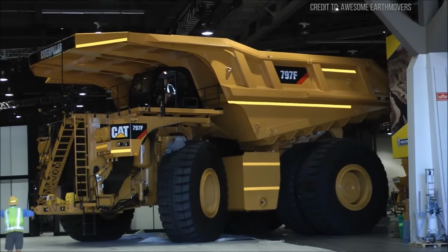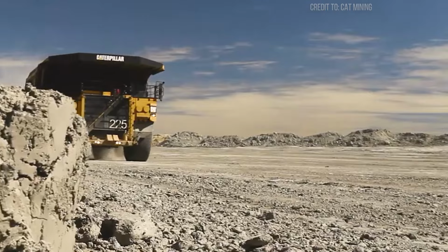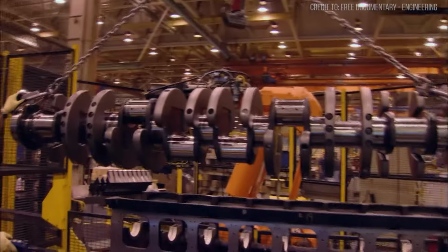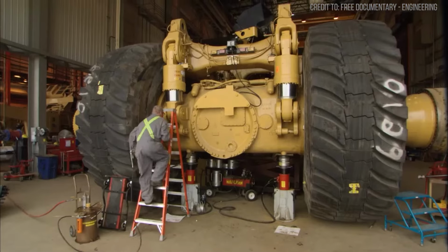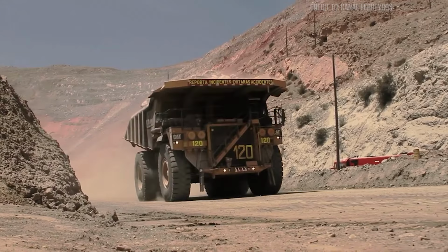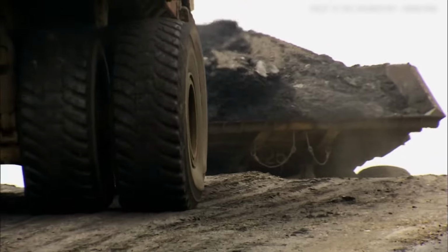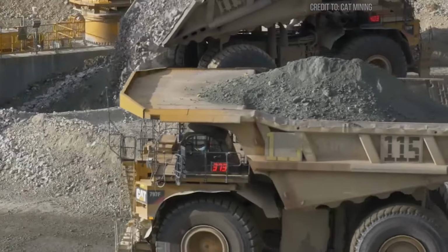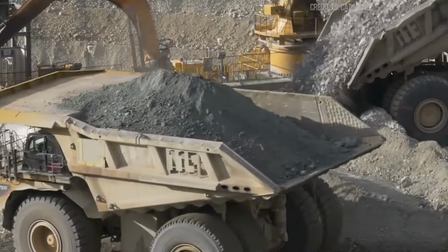This is the Caterpillar 797F, a $5 million dump truck that isn't just big. It's essential to the modern world. You'll find it deep in the oil sands of Canada, the copper pits of Chile, and the gold mines of Western Australia. It doesn't just move dirt, it moves billions of dollars in resources.